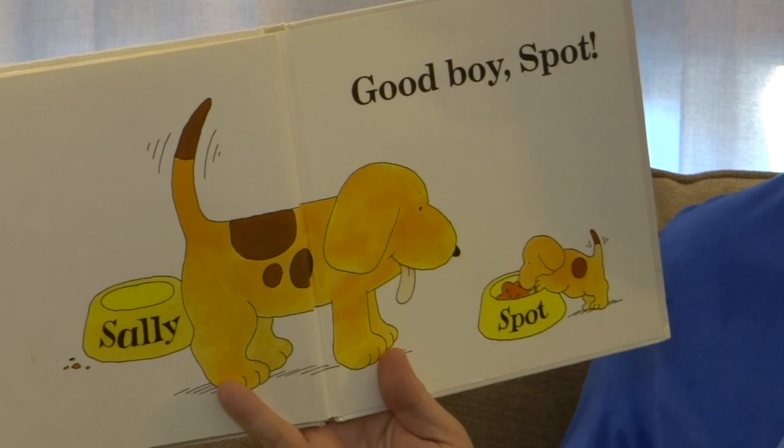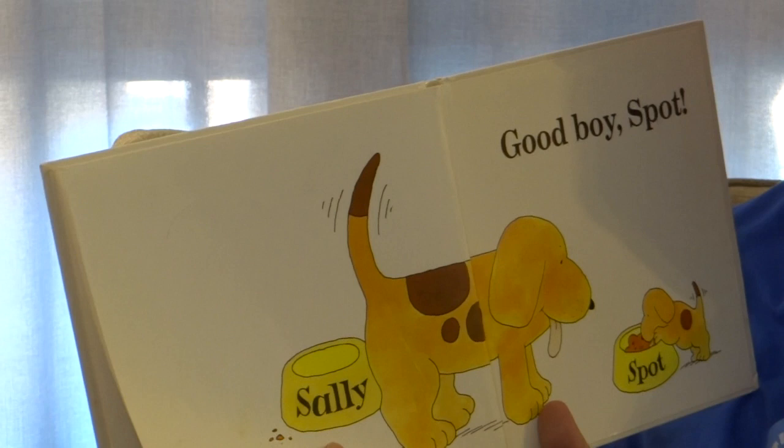She found him. Where was he hiding at? Where was Spot? Was he in the clock? No. Was he under the bed? No. Was he in the closet? Where was Spot at? The very end, he was in the basket.